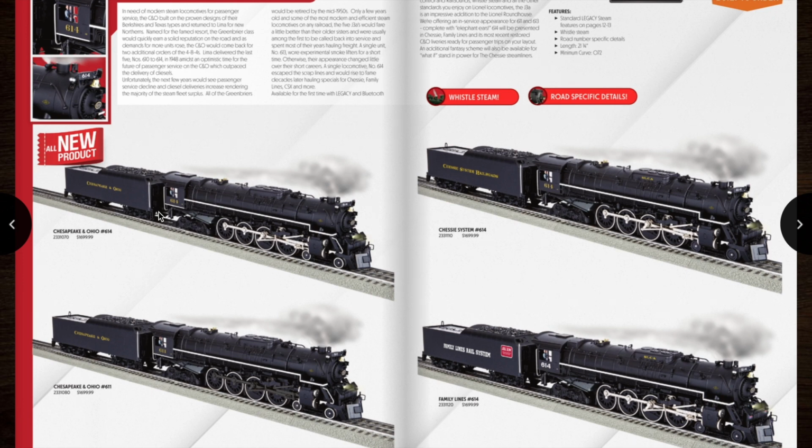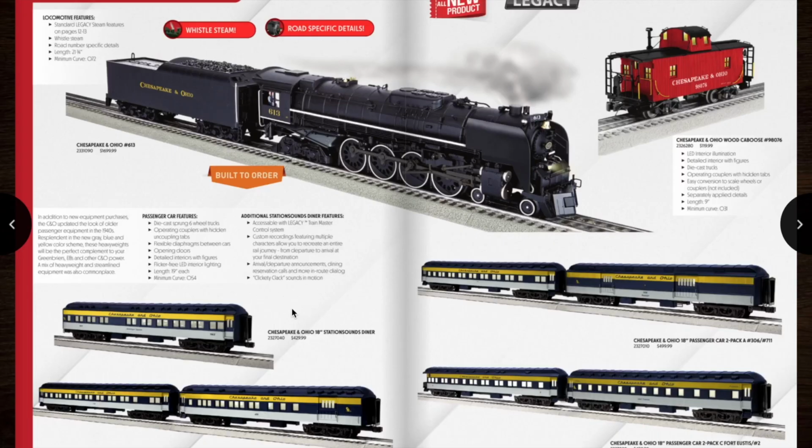All right, so we're getting into some other stuff here. We have the other Greenbrier. This one has the deflectors on it. I love these coaches, guys. These are really nice. So it looks like you get a set. It's a $500 set. Interesting. This one's all by herself. This one has Station Sounds Diner inside. That's a hot ticket item.